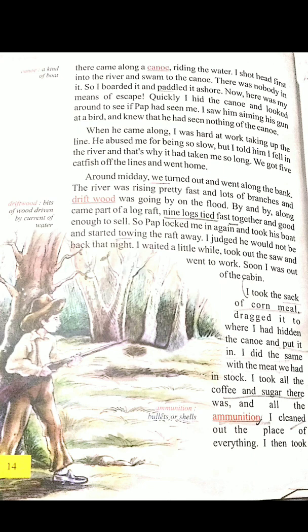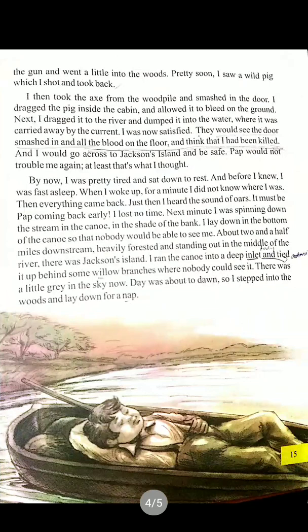And then he takes the gun and went into the wood, and there he hunted a wild pig, and he comes back to the hut with the dead body of, means corpse of, also is a word, carcass, C-A-R-C-A-S-S, carcass, dead body of an animal. So he comes to the house with the dead body of that wild pig.